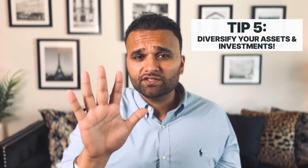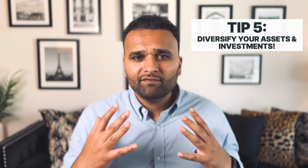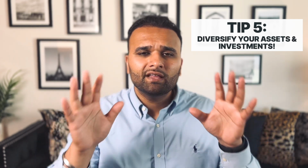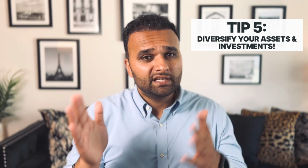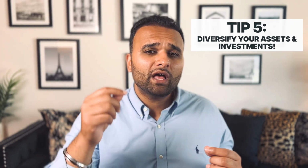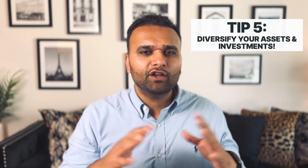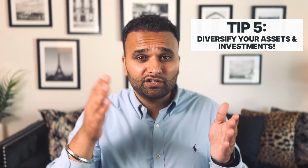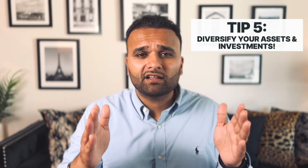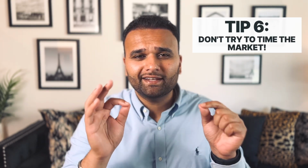Tip 5, diversify your assets. A 401k is not a race, it's a marathon, and my advice to you is to diversify your investments with a mix of stock and bond funds that is appropriate for your risk tolerance. Typically, in your younger years, you'll have more exposure to stocks, and as you approach retirement, you'll have greater exposure to bonds. But like I mentioned earlier in this video, a target date fund is a great solution for this. Target date funds are diversified between stocks and bonds, they automatically rebalance, and they automatically get more conservative as you get closer to retirement.